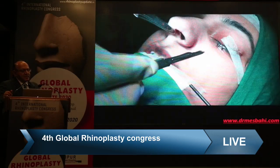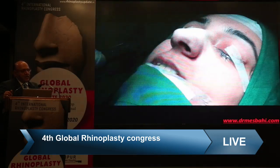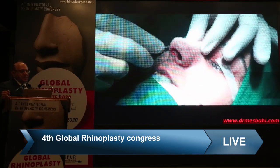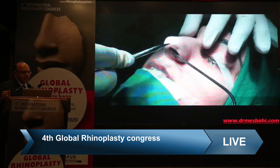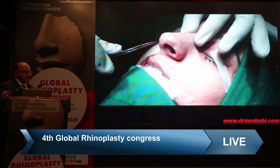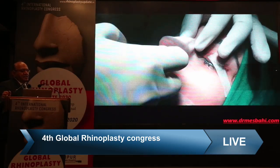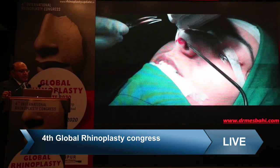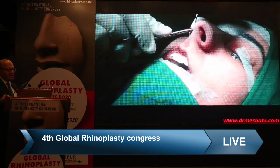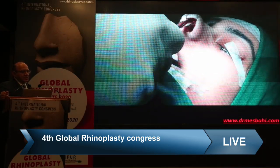You can see here. Then, as I showed yesterday, with the use of a 15 blade, I will create a pocket over both sides of the nose. You can see here, over the upper lateral cartilage in the supraperichondrial plane, I will create a pocket. And then, with the use of a scissor, with blunt dissection, you can see I don't have any bleeding here because I'm in the correct plane. You can see how I can elevate the skin and subcutaneous envelope from the underlying bone and cartilage. You can see here.